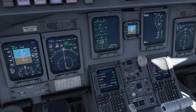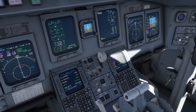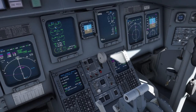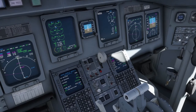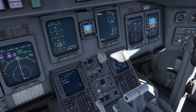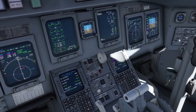So it's pretty neat. You can select the right side here and put information on the right, such as ETA. Oops, that would appear there on the right. And intersections and NDBs, and so on and so forth. You've got another page there as well. Okay, so you go back to the left side. Yeah, so that's pretty neat.